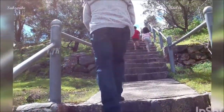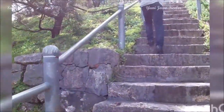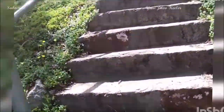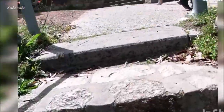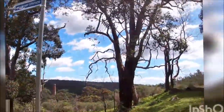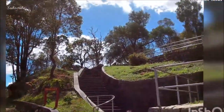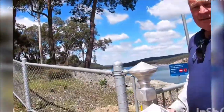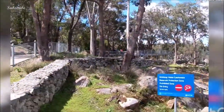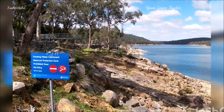Careful with your phone. You drop it, finish that phone. Why should we be up there? What's on that job? Only look out. Backpackers, campers. Wow. Drinking water, catch one. So for protection.